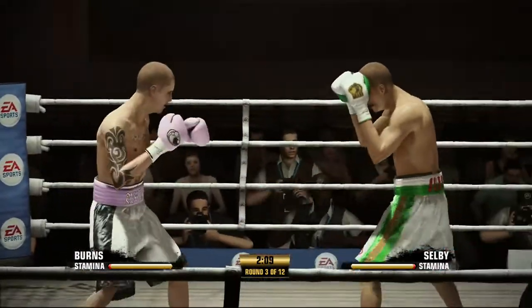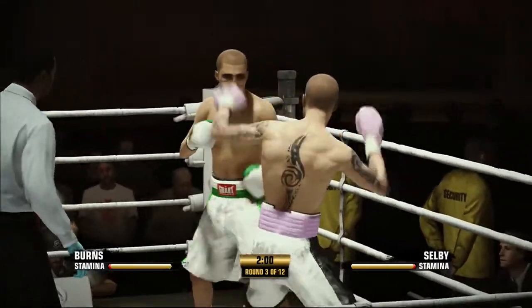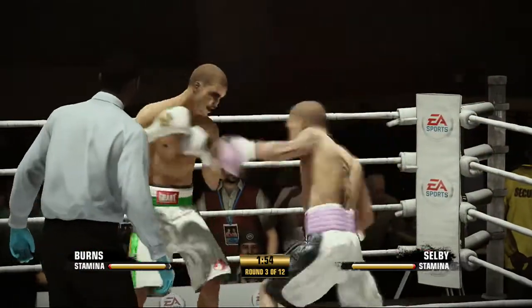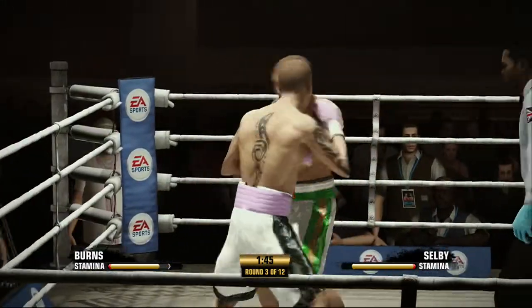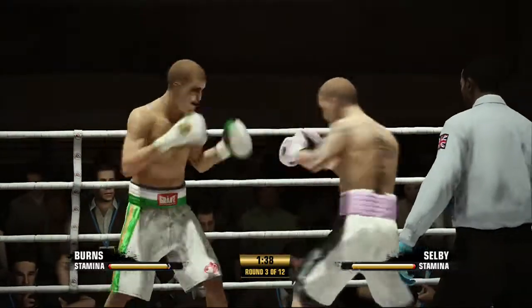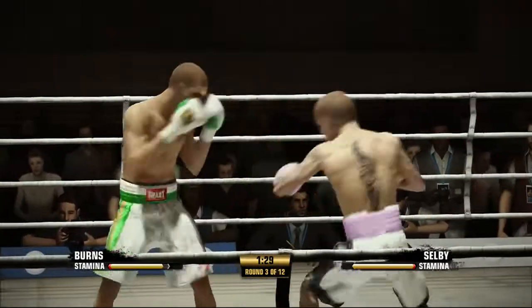Takes one but gives one. Good work by Burns. He clinches when he gets to the inside. Well landed that hook by Burns. Uppercut. Takes one to give one. He comes back with a right hand. Coming to the halfway point of this third round.